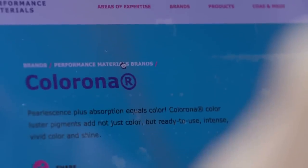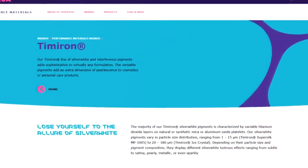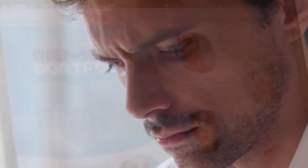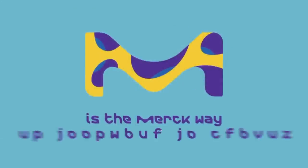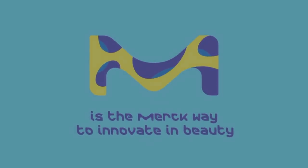Subsidiaries such as the Colorona and Timuron Group are the main mica pigment suppliers to big brands such as L'Oreal, Chanel, and Guerlain.